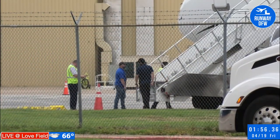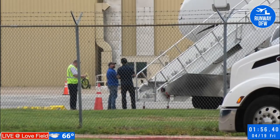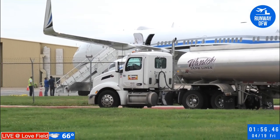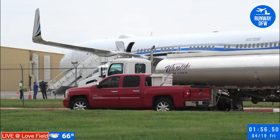When I got here, there was a catering truck attached to the Maverick shed. It looks like they're getting ready to pull back the stairway here. So we'll be able to see it push back, I guess.